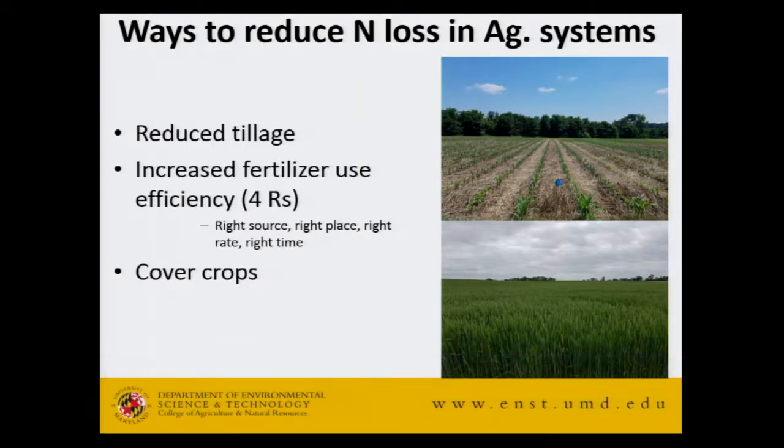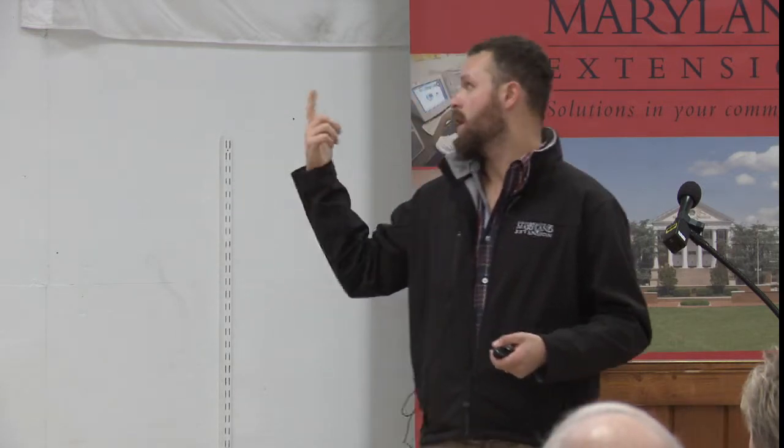So cover crops, we use them in Maryland. A big point of that is to reduce nitrogen loss that goes into the bay. And the principles of this research project, we want to utilize the 4 R's. We're using a reduced tilled system. We want to increase our fertilizer use efficiency, and that's by the source of nitrogen we're using, where we're placing it, the rate, and the timing. And lastly, our usage of cover crops.